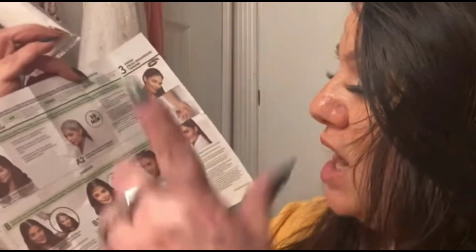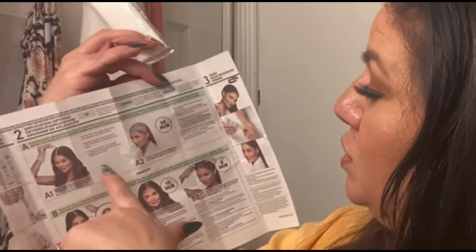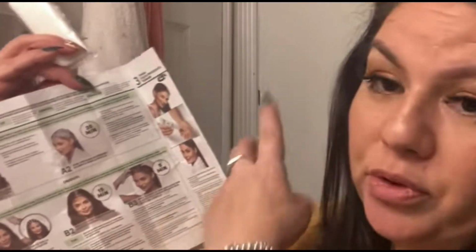So the gloves come right here. I have already read the directions, which I'm just doing my roots. I'm going to pull it through the last 5 minutes to kind of blend everything together. So I'm doing the roots, and according to this, you do the roots and you keep it on for 15 and then pull everything through the last 5 minutes. That's exactly what we're going to do. And we're going to do this together.